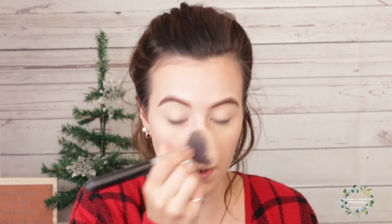Okay, so then I just take a fluffy brush and just barely dip into it and then just buff over my whole face to make sure that I got everywhere and to dust off that excess powder. I also make sure I take it down the neck since I did take some foundation and some contour and I don't want that to rub off.